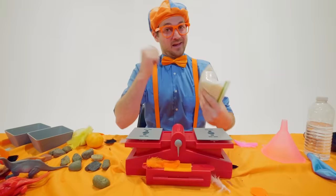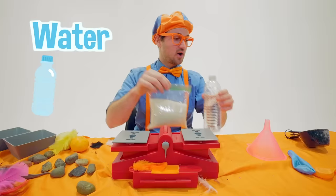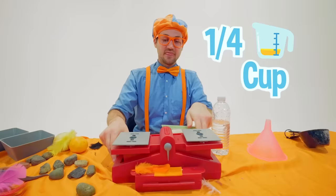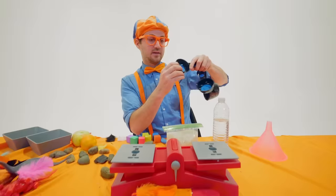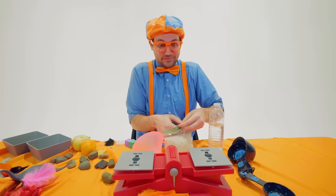All right, now we have an experiment. Okay, we have rice, and we have water. So let's put the same amount of rice in a balloon compared to the water, the same amount. So let's do 1/4 cup. And then we can see which one is heavier, which means which one is more dense, because they're actually gonna be roughly the same size. Yeah, because 1/4 cup is volume. Perfect, all right. Sometimes it can be so confusing.